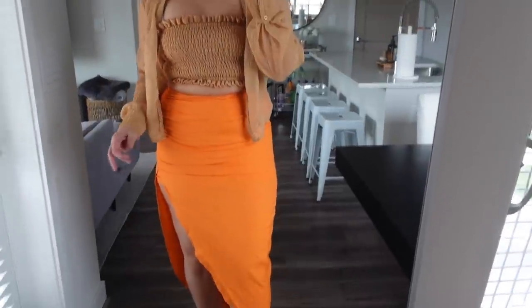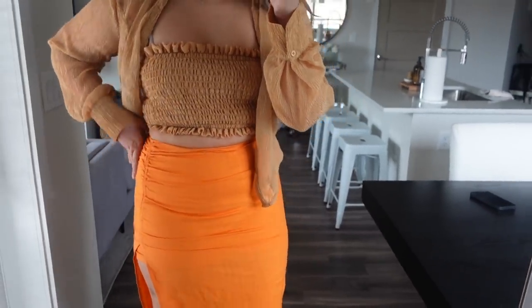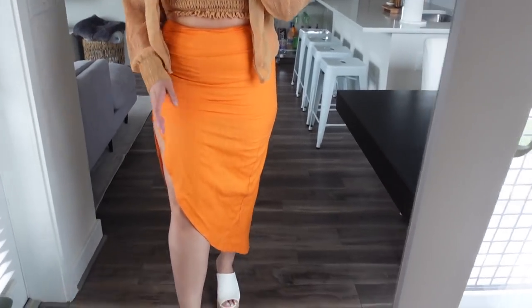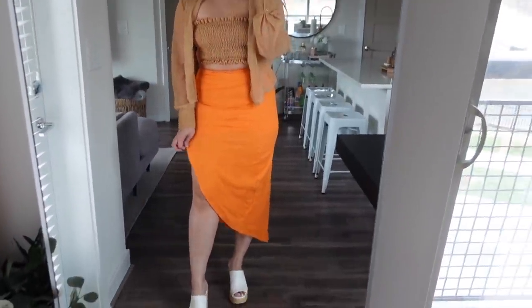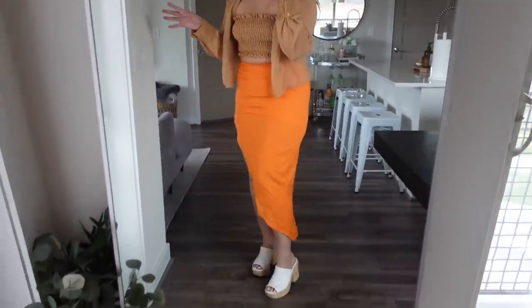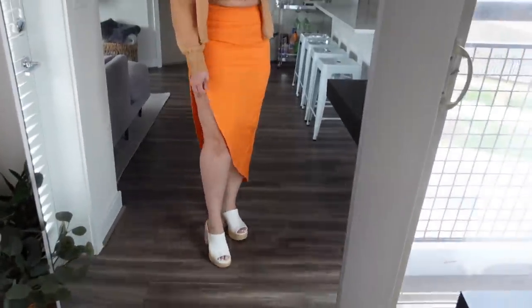I got another skirt. This one is also a linen material and it also has a slit on the side. This one has a zipper detailing rather than the buttons, but oh my gosh, how beautiful is this color? I am so into orange these days for the warmer weather. It's one of my favorite colors, and I'm starting to buy a lot more clothes and accessories that are orange. But again, this is so vacation approved. Oh my God, it's just so tropical looking, and I'm so obsessed with it.